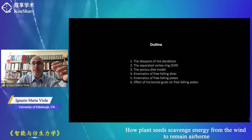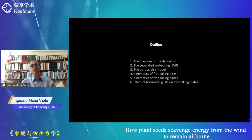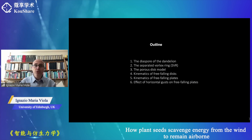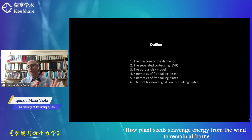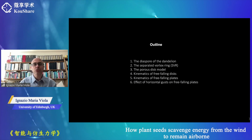I will show you about the diaspore of the dandelion. I will show you what we found in the past about the flow around the dandelion, and how the same flow feature, which is called the separated vortex ring, can be generated around the porous disk. Then we will look into some new results, and here we'll look into the kinematics of the free-falling disk. We will shift to plates simply because the simulations of disks are very time-consuming. So most of the recent research has been done on plates, and then will be transported to disks.